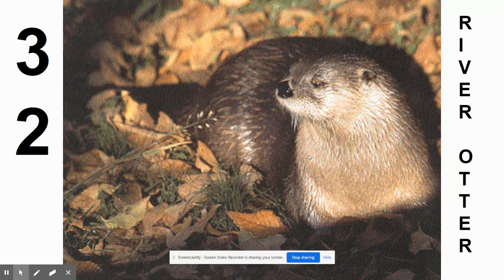Number 32 is the river otter, and we do have otters around here. If you've ever gone to a zoo, you may have seen otters play. They're a very smart animal. They're very playful, very energetic. But we do have freshwater otters.